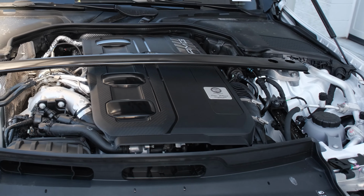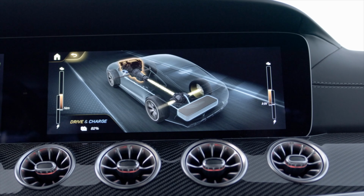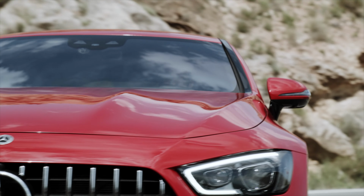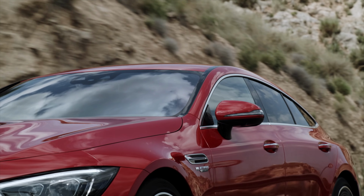With the four-cylinder and the 63, there's been some concern and question there, but it still sounds good. It's an AMG. I've had a couple 63s, but not the 63S, and this will probably be the last one we get before we get the performance car.